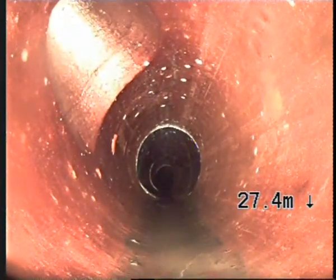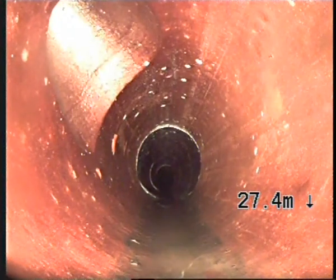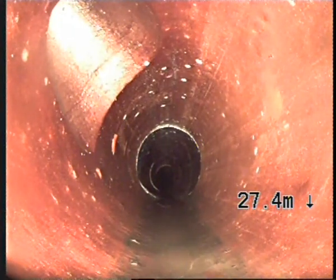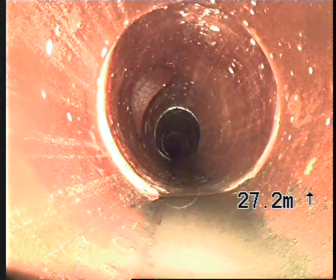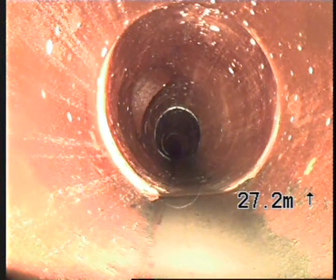Well, there's the lateral for number 4. So we'll stop recording here and then we'll move on to the shared section that moves through section A. So that will be the next block that we do.